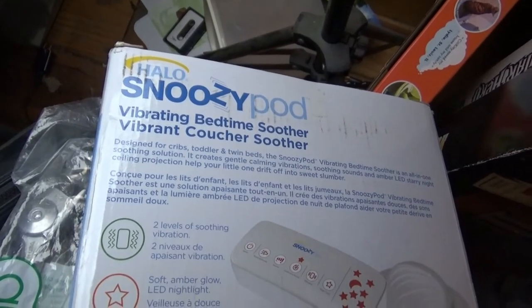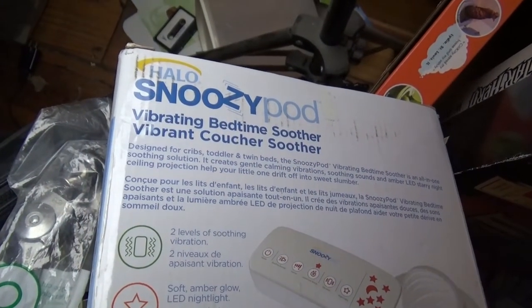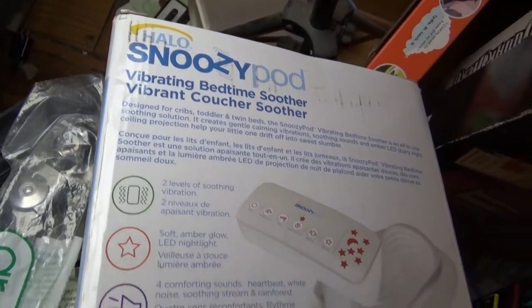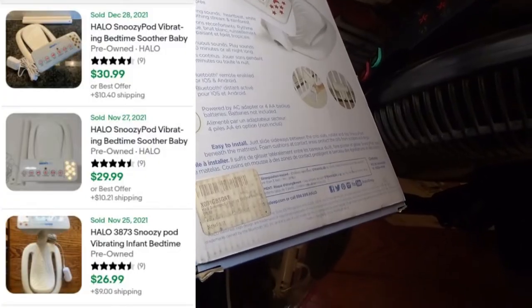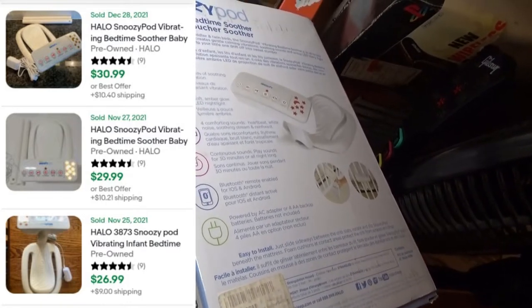There's also this thing called the Snoozy Pod. It's a vibrating bedtime soother. And I guess it's for babies. And it looks like they sell somewhere in the $30 plus shipping range. This actually should be in the previous video because I found it at my local dump. It's a Hard Rock Cafe backstage pass. It was just sitting out there, and I think they sell for about $15 to $18.